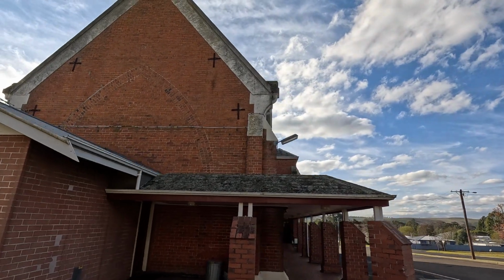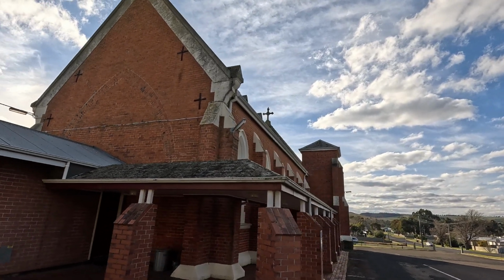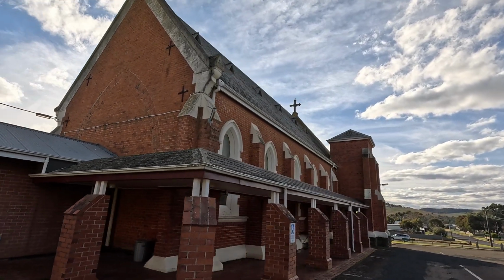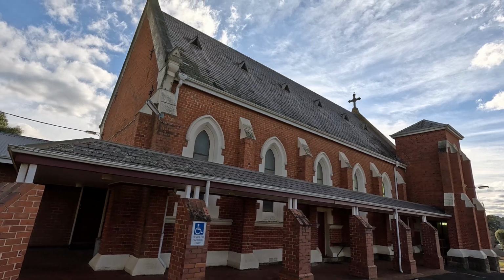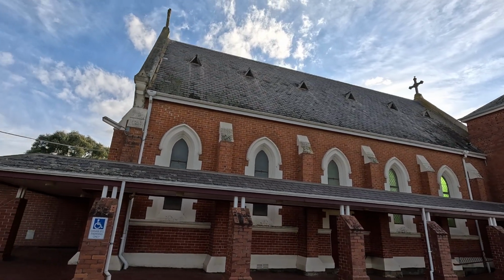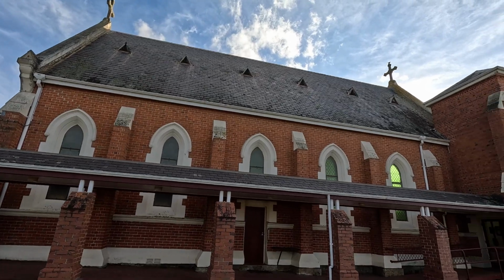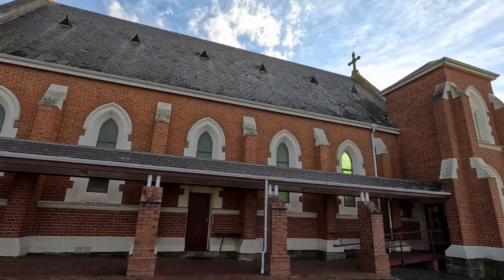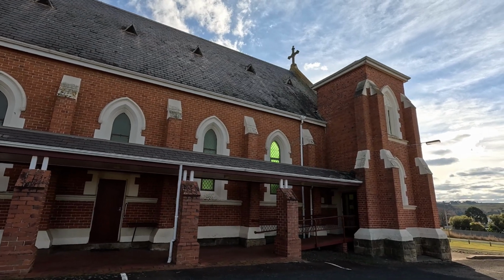That's quite interesting too, because it has a veranda around it, which must be an add-on for perhaps the heat and the cold. That's definitely an add-on. I don't know what year that would be, but you can see it. The veranda is leading up to the steps of the church there, so that's clearly the front door.